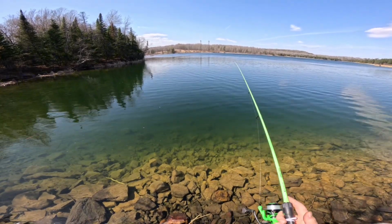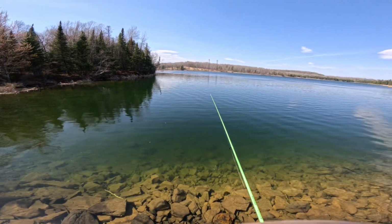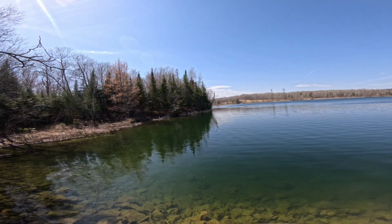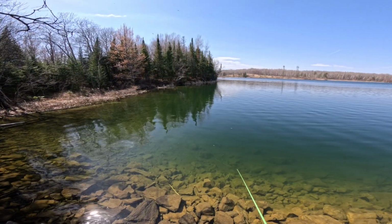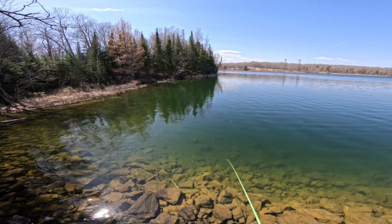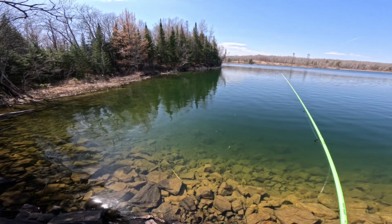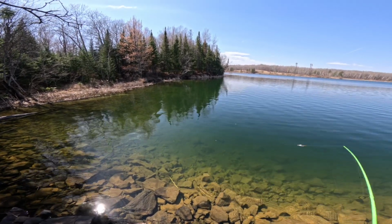Oh, that's interesting. So when it drops, it kind of does a helicopter motion. Pretty interesting to see. Oh, there's another pike calling it. Oh, missed it. There's a pike about 6 feet in front of us. We're going to go ahead and recast, see if we can't get him to commit this time. He went after it, but he didn't commit.